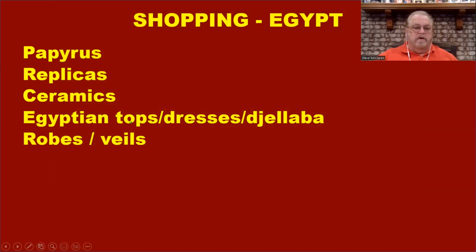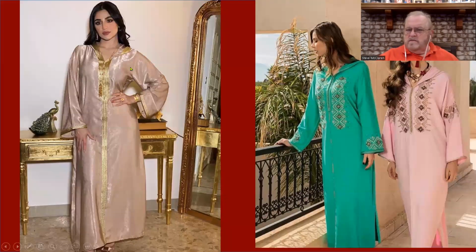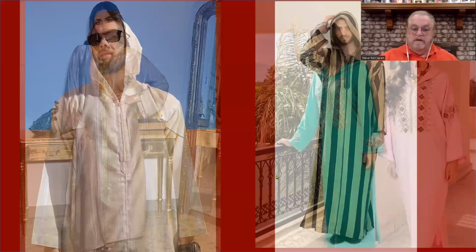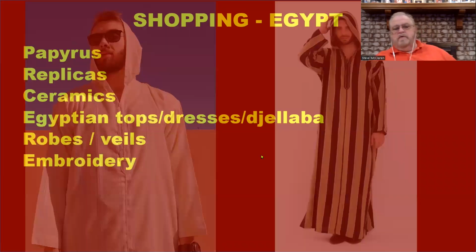Cloth in Egypt is very big. The Egyptian tops, dresses, jalabas, which are what we call caftans, robes and veils, lots of that kind of stuff is available everywhere. Beautiful silks and satins and cottons, and some that are microfiber now. They're using microfiber for the comfort of it and washability of it. Men's jalabas, if you guys want to look a little Egyptian when you're laying around the house watching Law and Order, it's certainly available to you. And a lot of people buy the cotton ones for swimming pool cover-ups and stuff like that. So those kind of things are very, very popular.